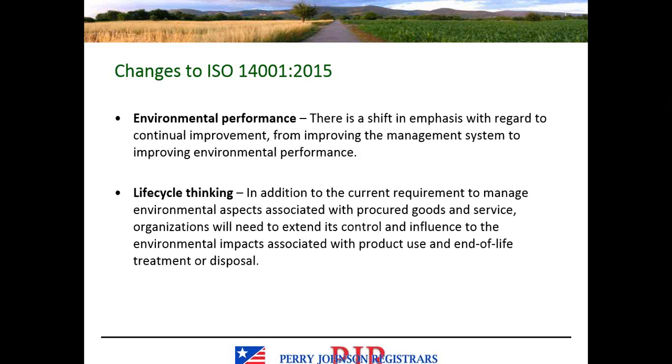Again, we have environmental performance, which we discussed, and life cycle thinking. So with environmental performance, management standards were always based on continual improvement. That's still there, but it really has shifted from just a continual improvement of your management system to showing continual improvement of your environmental performance. I mean, that's really what the standard and the purpose of the standard is all about, improving your environmental performance, not just improving your management system and creating new documents or adding more objectives that really aren't going to impact anything. I mean, they want to show that you've really put in the effort to improve that environmental performance.